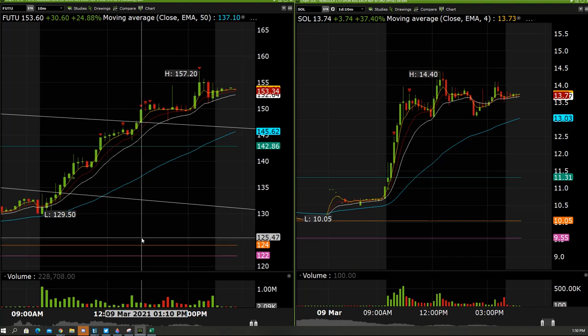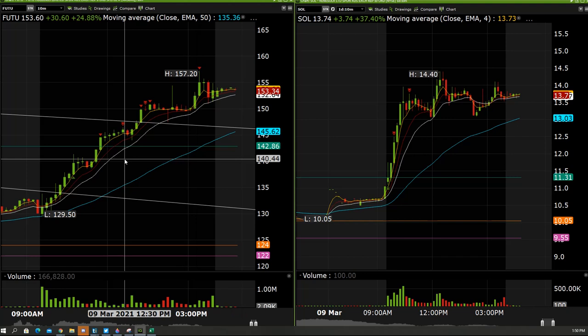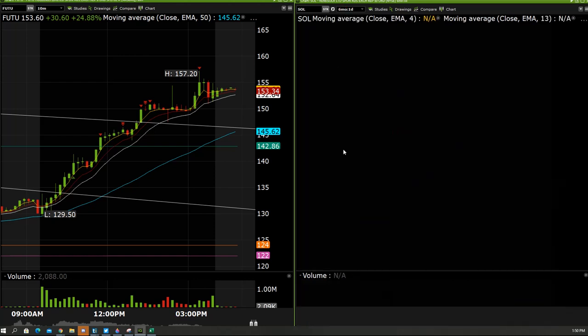I saw that it had room after it broke this level to the upside, so I ended up just holding it. And the market obviously was very bullish today, continuation across the board. Another play that is similar to that, guys, Sol.